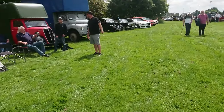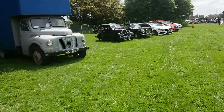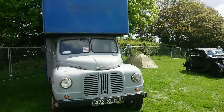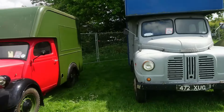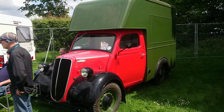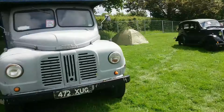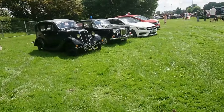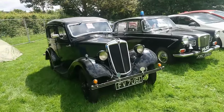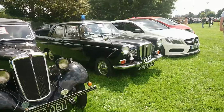And then we'll go on to some others here, some old commercials. 1962 Austin Loadstar. I've never heard of one before. Again, a removal van type thing. And a Ford E83W, which was the predecessor to, I think, the van that was based on those square side valve Fords. Morris 8. Don't know what year that is.